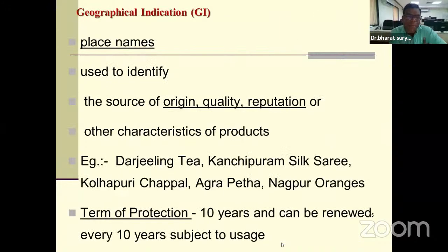Let us see another kind of intellectual property called geographical indications. Place names used to identify the source of origin, quality, reputation, or other characteristics of products, like Darjeeling tea, Kanchipuram silk sari, Nagpur oranges. The term is 10 years. It can be renewed every 10 years subject to the usage.